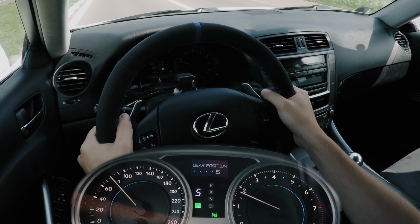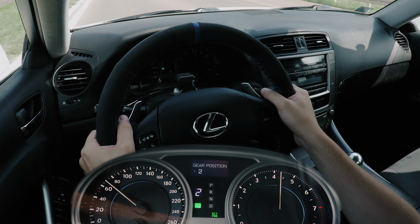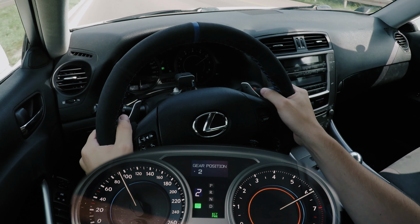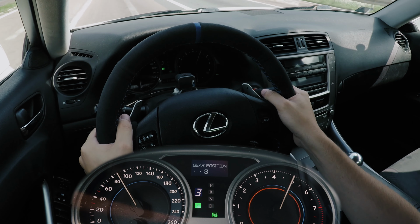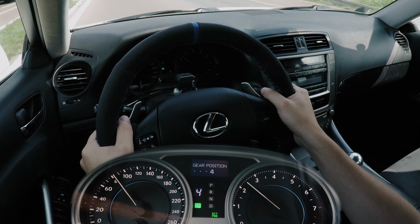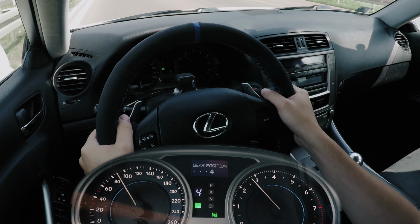What I like about this transmission is it won't upshift for you at the red line, which means you can do this. This time, my rev match was perfect. Listen.